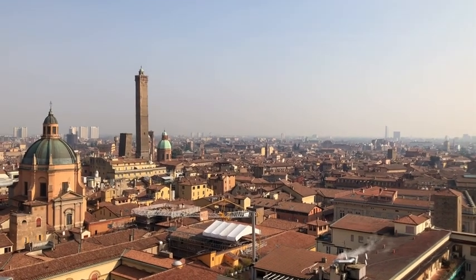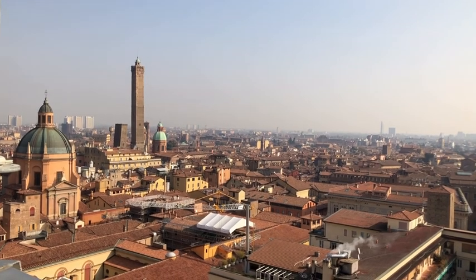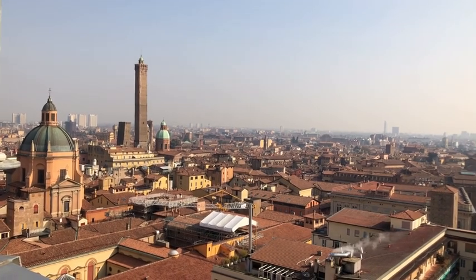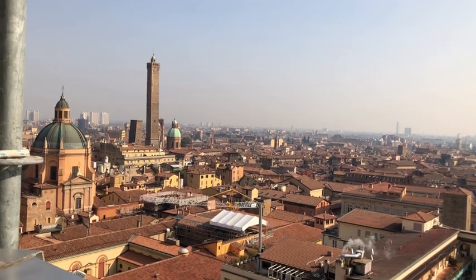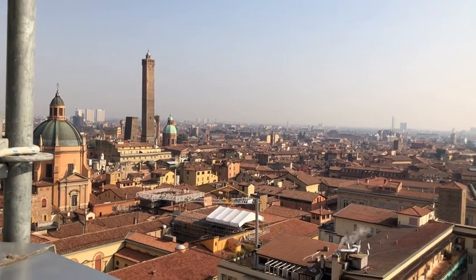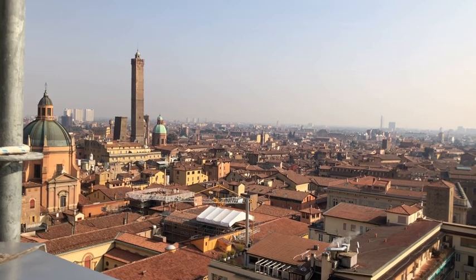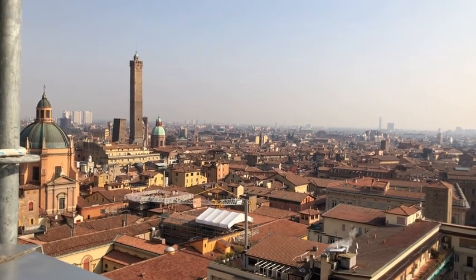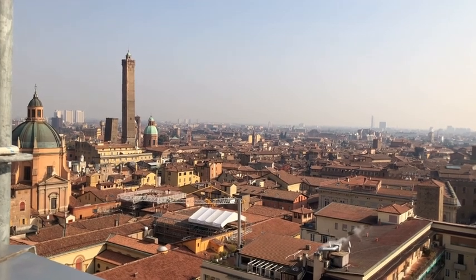Can you see over there? Can you see the two towers? This is probably the most popular symbol of the city. One is shorter, one is really tall. It is actually the tallest in the city. It's 98 meters tall. And there's a very fascinating story about the two towers. Normally towers in Bologna were watchtowers, and those were supposed to be the watchtowers of the city.